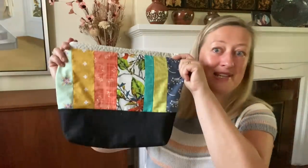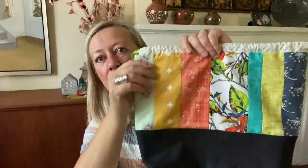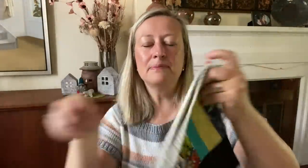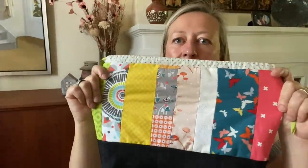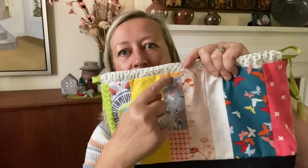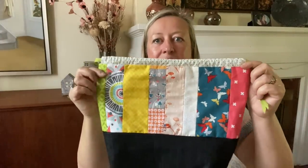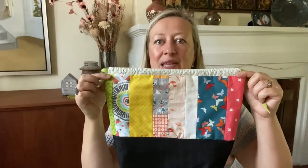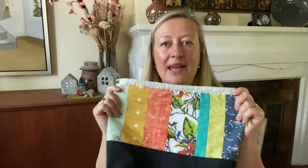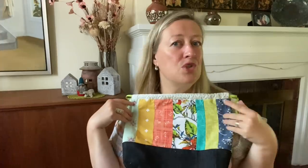So I have ended up making this bag. So I just may put all these remnants together. And as you can see here, this was one little piece, that was another piece, and then there's a teeny weeny bit of orange on that side. But I ended up making this bag and I was so in love with it. And I had so much fun making it. I couldn't stop. I thought, oh, I'll just sew these pieces.